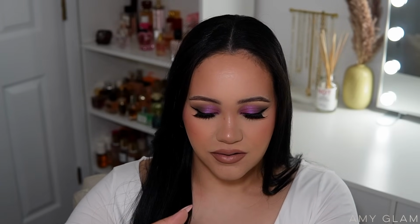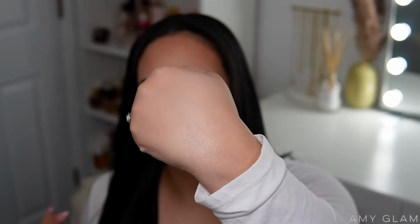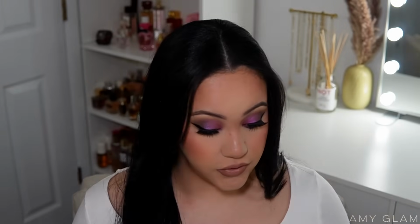I'm putting my hand on the mic to see. Yeah, there's definitely a tackiness to it, and it dried down very dewy looking, but not greasy. Wow, this texture feels very different. I'm very excited to try that out.